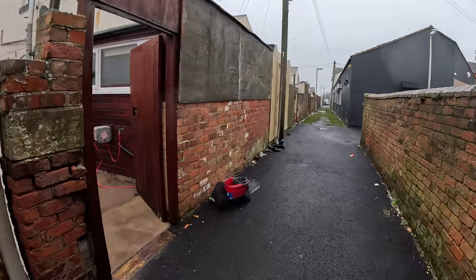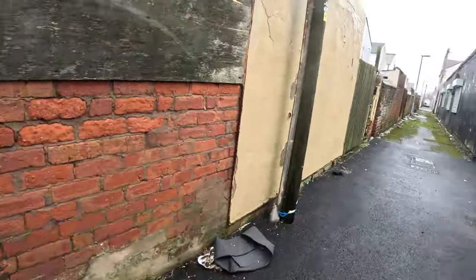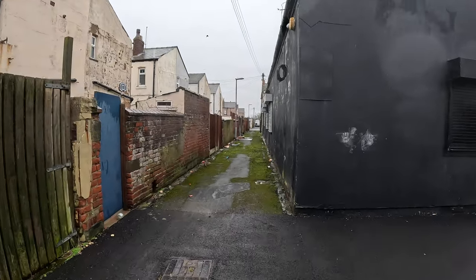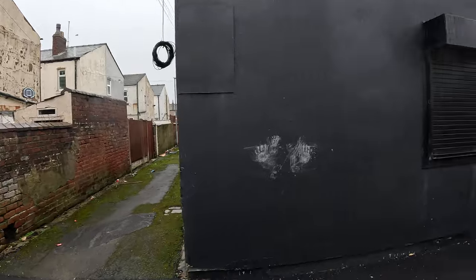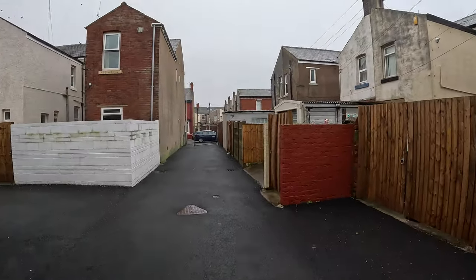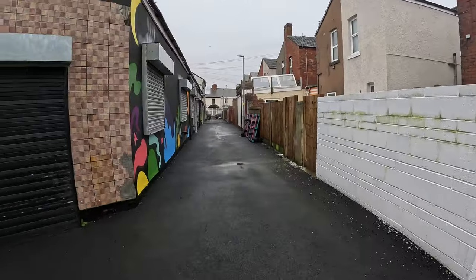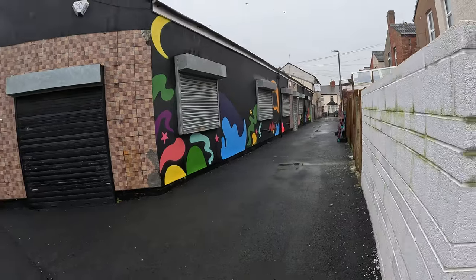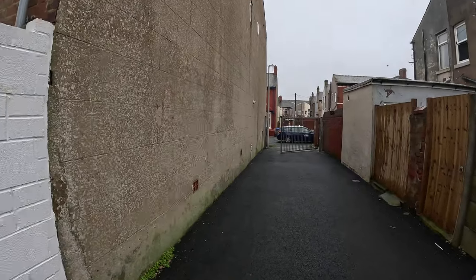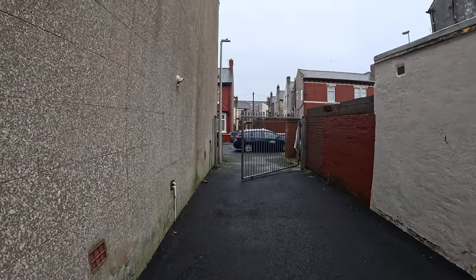So someone left their gate open. There's a mop bucket. It's the alleyways, let's see. Sometimes you get fly tipping, a lot of fly tipping on the alleyways. But here it seems nice and tidy, you know. This alleyway is clean, spotless.